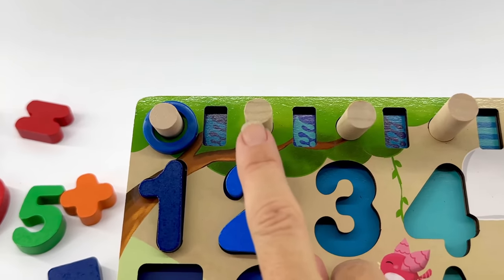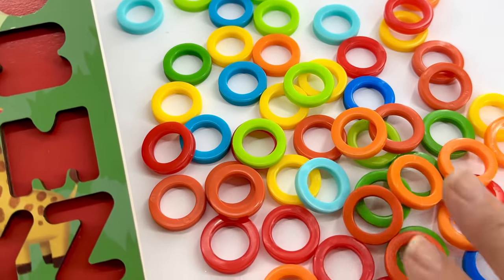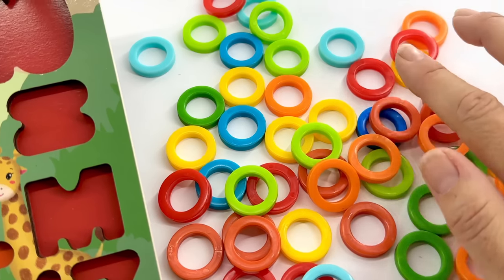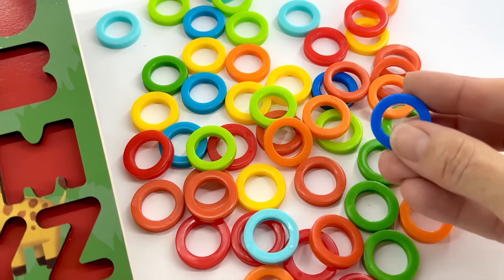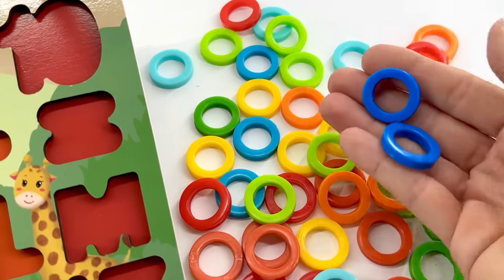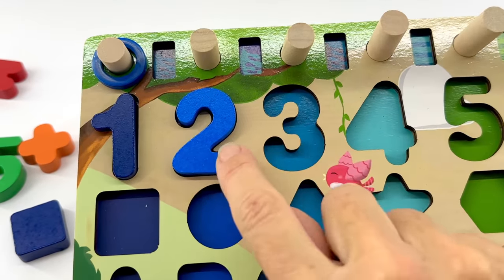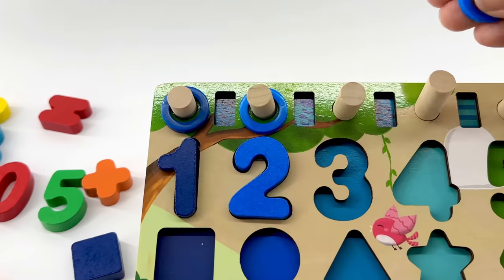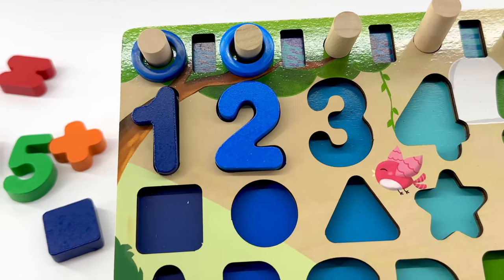Now we need to look for our circles. We're looking for a lighter blue. Can you point to it for me? Well, that looks light blue, but I'm not sure it's the right color. Here's one. That looks like the same color. And here's another one. Let's count them to make sure we have the right ones. That's the number two. So let's count our circles. One and two. Yes, that's right.